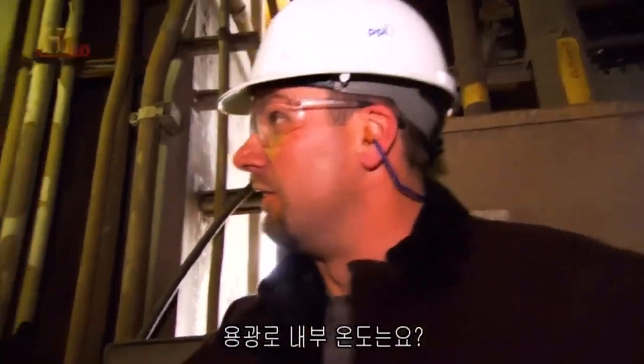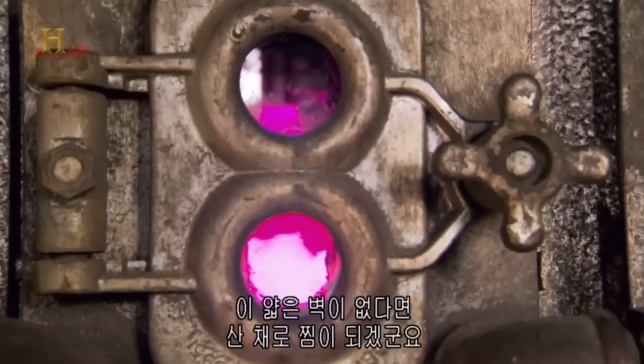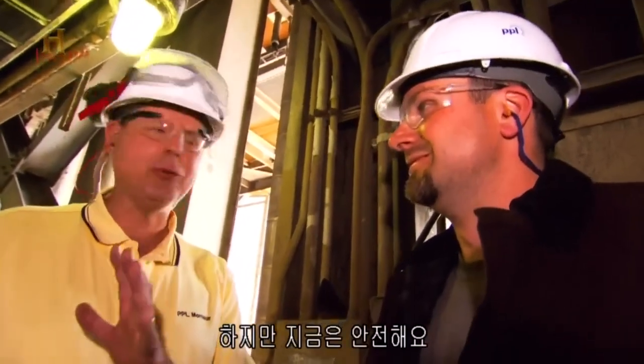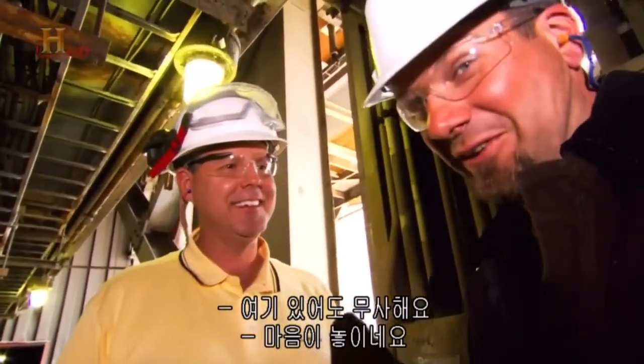How hot is the fire in this furnace? Matt, we're burning it over 1,500 degrees inside the furnace. You're telling me there's a thin wall between me and just being cooked alive? Absolutely, but you're very safe. We've got a lot of tubing, a lot of insulation. You're safe standing right here. You're making me feel good.